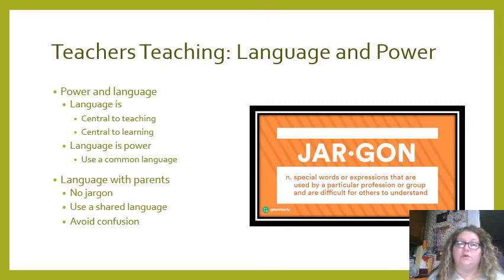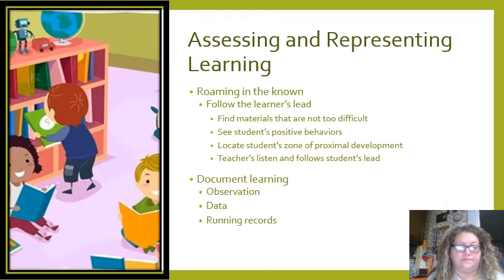We need to use words that they will understand. Most miscommunication comes through somebody misunderstanding what you said. So make sure that you use simple terms and speak to them in a way that they will understand what is expected of them. And if you do this, you'll avoid confusion.